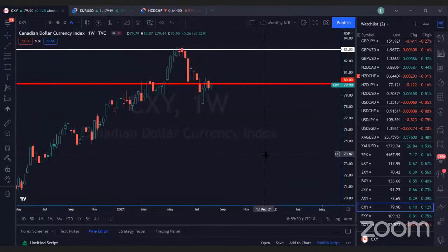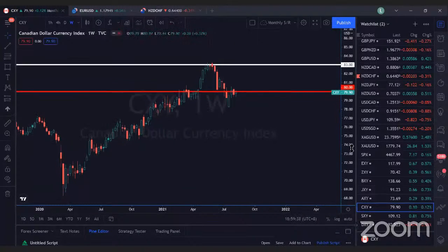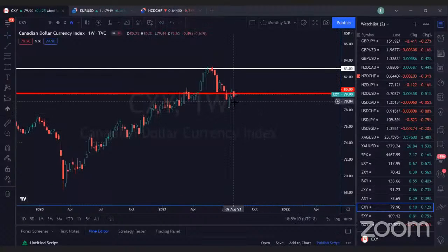Now, the Canadian index will be interesting to me. The first thing, it still looks as if it's an uptrend, but you can see that since 2 weeks back, even 3 weeks back, price is hugging 80 quite nicely. And it is showing signs that it is weakening at this level. So we may be in for a CAD weakness.